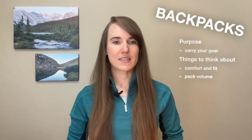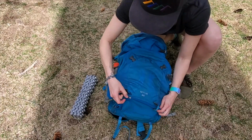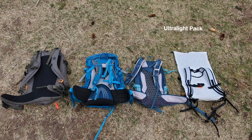Finally, it never hurts to think about the weight of your pack. Some backpacks come with tons of features, covered in pockets and zippers and all sorts of straps. While many of these features can be nice to have, they are also adding weight to a pack. On the other side of the spectrum, there are ultralight bags made out of very lightweight materials that can weigh only a few ounces, but these packs have very little in the way of features. Ultralight bags generally sacrifice comfort and convenience to cut weight.